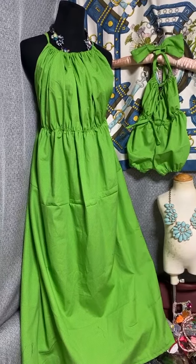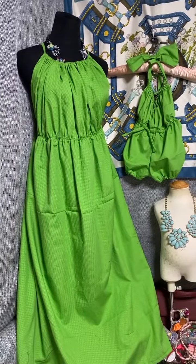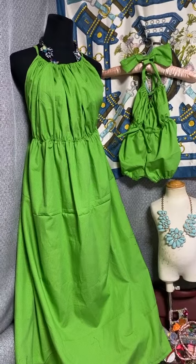This is one of my mother and daughter outfits. And this is for infants, I think for 5 months to 1 year old babies. It already has a headband, everyone. And this is the dress for the mother.